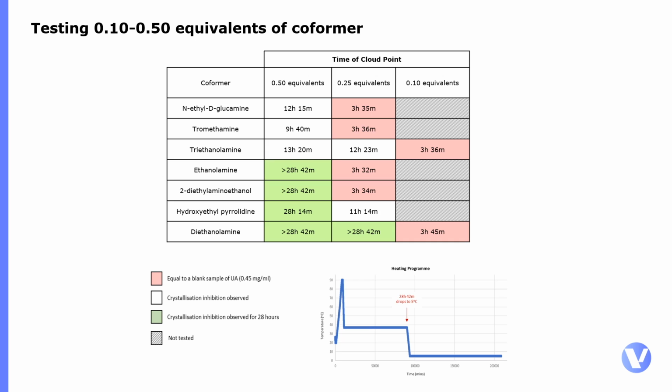In the previous slide, we were showing you the effect of the nucleation with one equivalent of coformer, and with the best coformers we have, we decided to go down, adding fewer equivalents of coformer and to see the effect. So if we go down to two times less coformer, we don't see any difference with what we observe with a blank. However, with 0.5 equivalents, we can see that with a group of amines, we still have no nucleation at all, and in one case, we don't see any nucleation at all with 0.25 equivalents.